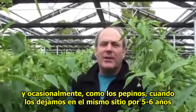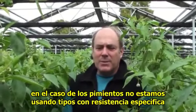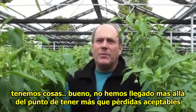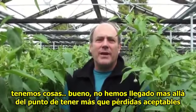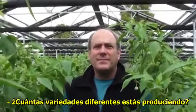Occasionally, like our cucumbers, when we've left them in one spot for 5-6 years, we'll start seeing a little nematode issues on them. The peppers themselves, though, we're not using specifically resistant types, but we've never gotten to the point where we've had anything other than acceptable loss. It's never become catastrophic.